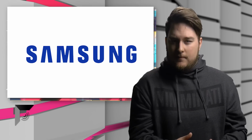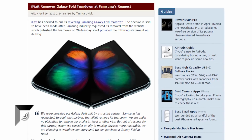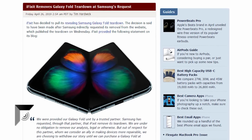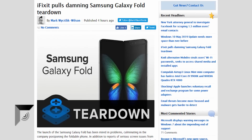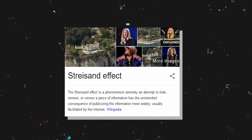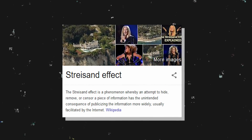But I'm not entirely sure that that was the best move, because now, as is with any piece of work that is struck down by a company or person trying to hide a thing, that thing will then become more known. The Streisand effect is what it's called. So because now that they took it down, you got people like us reporting that this happened, which is gonna cause you guys to go out and look for the real thing.